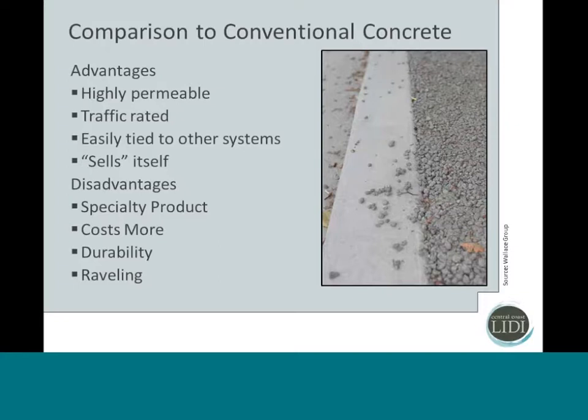It also really sells itself. And so also, unlike other LID features, it looks different. When you see a panel of pervious concrete, you know that it's something different. You know that it's not your traditional construction.